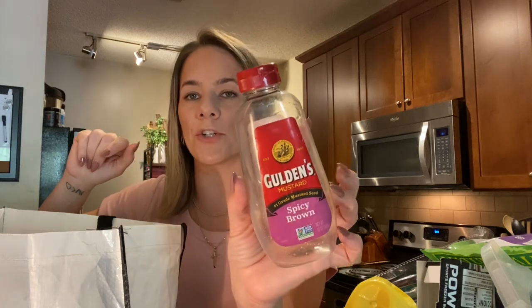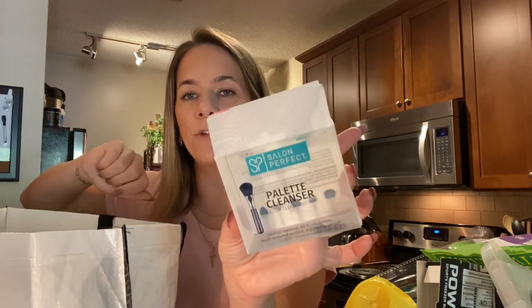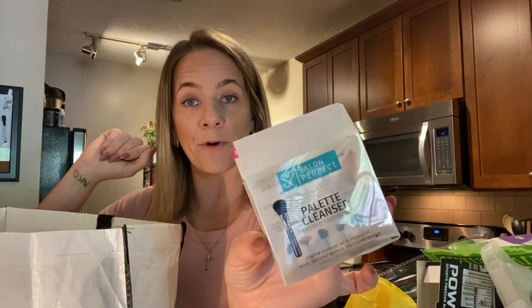Glade, this was an old one I had back when it was a dollar. Finally went through that. Y'all had so many from when I bought when they were a dollar. This was the Gulden's, the spicy mustard. Finally went through one of those. That was good. This is a palette cleanser. It's a brush cleaner. Kaya used this one day. She was just cleaning all her brushes and she said it worked very well.